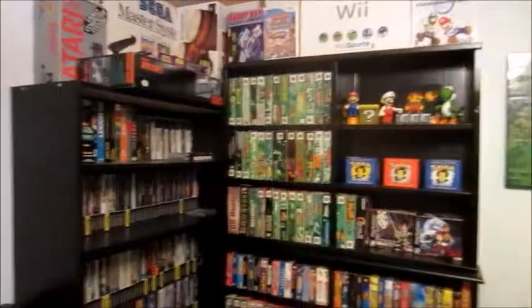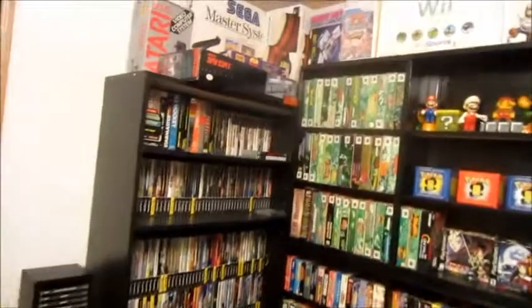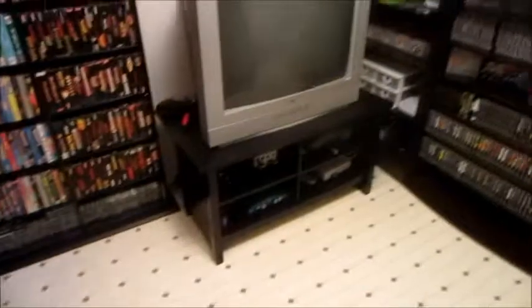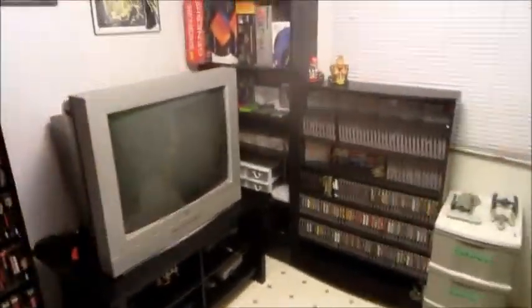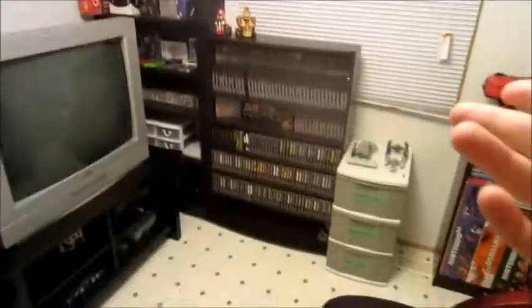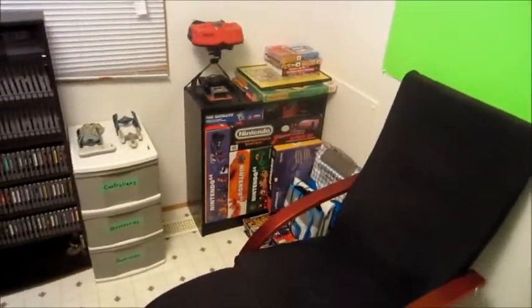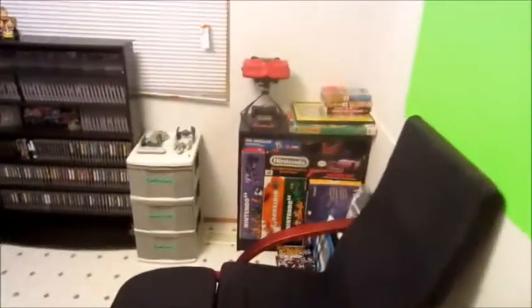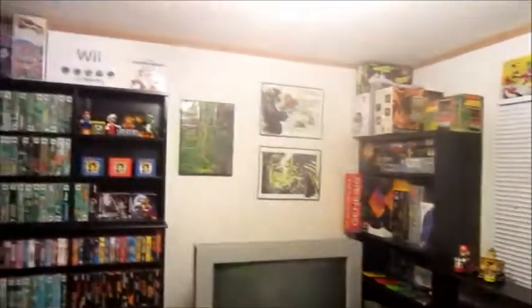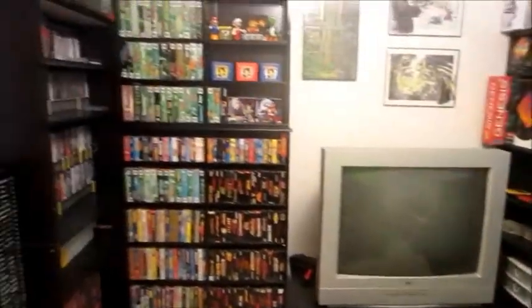And just quickly show you the shelf again. So there's that corner. So yeah, that pretty much sums up my game room. Got that main corner there. Got the actual entertainment system. And then you got that bookshelf there. The new shelving there with all the loose games. Some storage. And the final little bit of shelving. So, yeah. That, in a sense, is my game room.